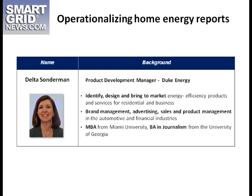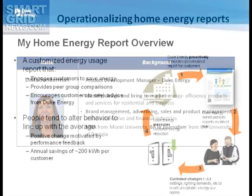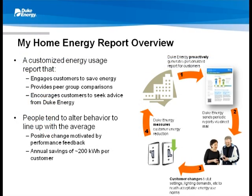Thank you, Jesse, and I appreciate having the opportunity to talk with you and others about the work that Duke Energy has done with our home comparison report. We've put a lot of energy into the design, testing, and approach for this product for our customers. And this looks familiar to you, probably from what you saw in Paul's presentation, that the home energy report provides that normative comparison for customers.